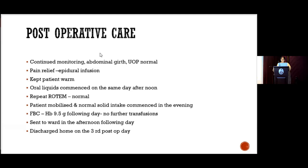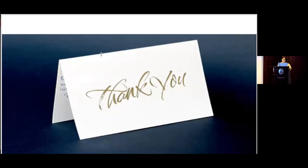The repeat ROTEM was normal, and the patient was mobilized towards the evening, and a light diet was also given at night. The following day, the hemoglobin came as 9.5, and we accepted that as okay. We didn't give any further transfusions, and she was sent to the ward on the following day and discharged home from the ward on the third post-op day. Thank you. We'll do the discussion next week towards the latter part.